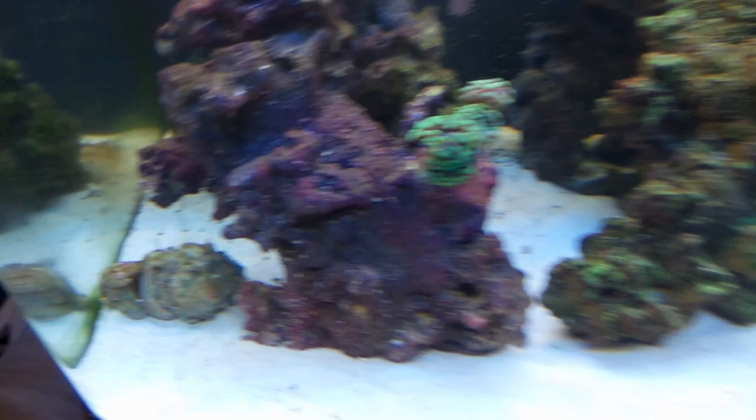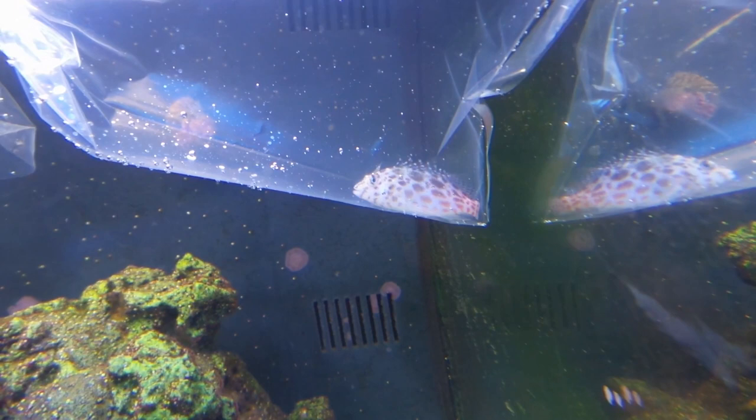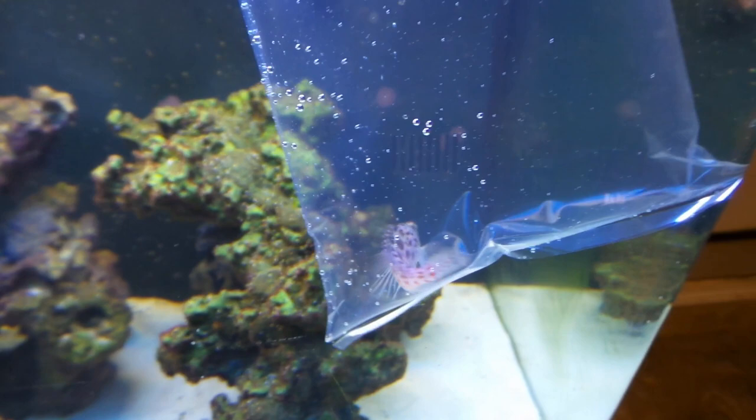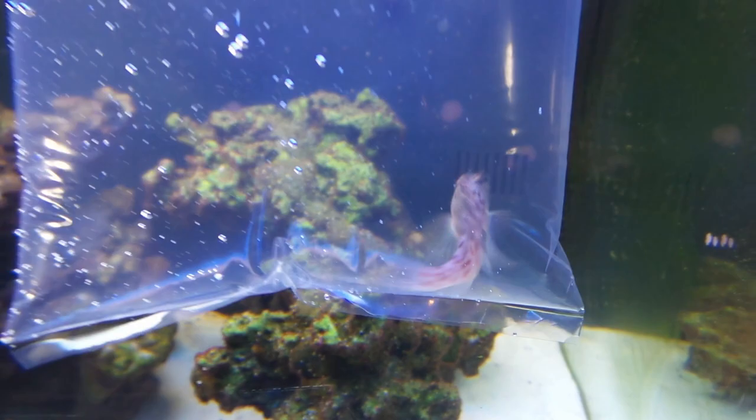But the hawkfish, there he is right up there in the bag, and he's been acclimated for about 25 minutes now, so he is now ready to go into the tank. These guys are very, very curious fish, and just honestly very personable fish as well. And this is actually a saltwater fish I've always wanted to keep since I've had a saltwater tank, and I finally got one. So we're gonna go and get this guy out of the bag and into the tank.